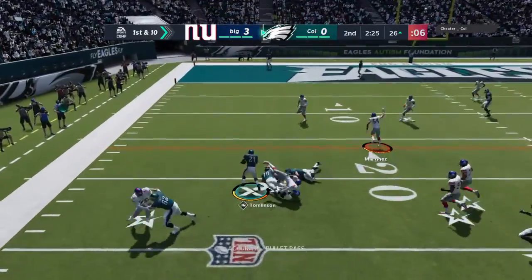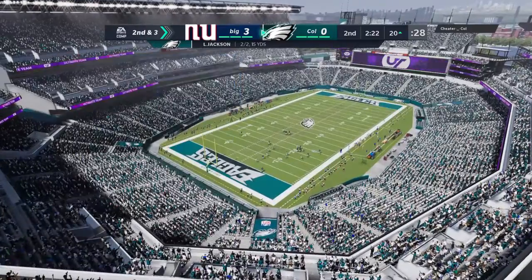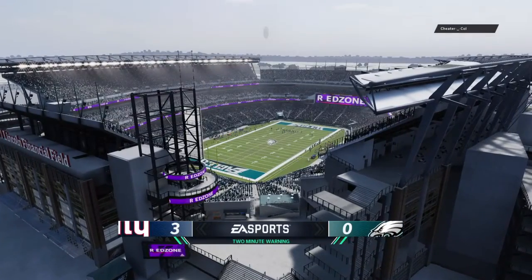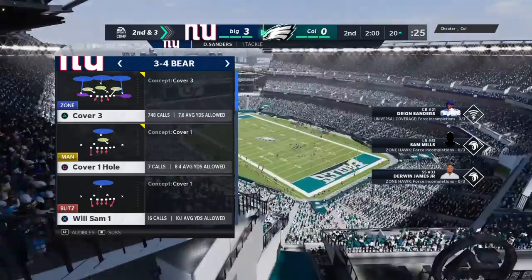Now left side on the swing pass. And he'll go down right on the edge of the red zone following a pickup of about 7 or 8. Able to get 7 on that first down pass play. Second and 3. Second quarter. 2 minutes remain. 3-0 our score.